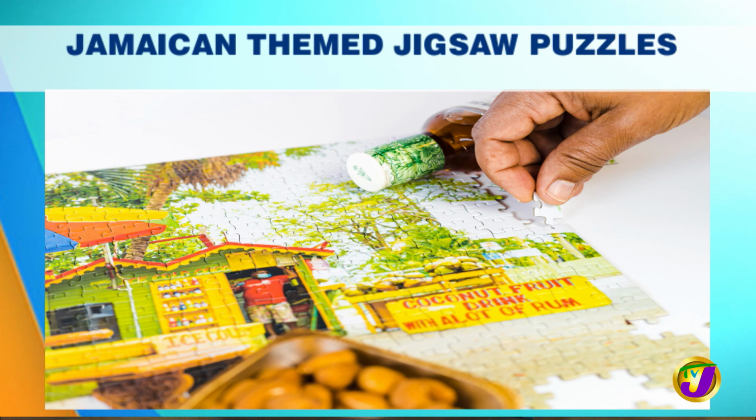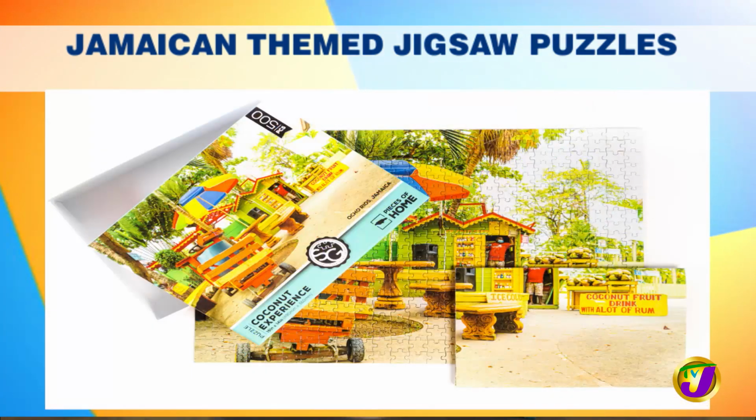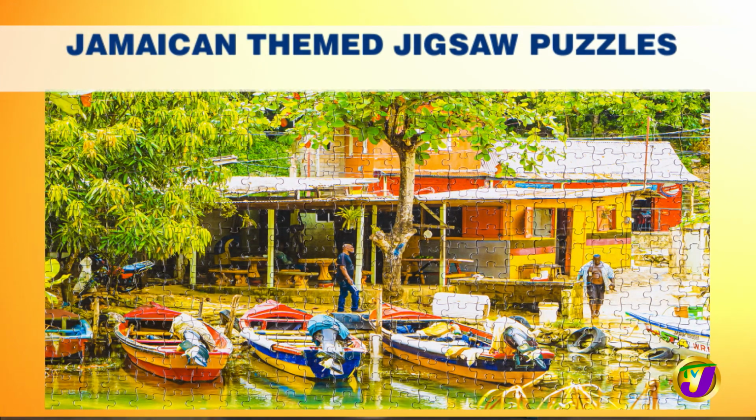It's a great gift, I think, not just for Jamaicans, but for anyone who loves Jamaica. If you want to give them a piece of home, this is so, wow. This is really nice, especially now in our 60th year. We're trying to find things to memorialize Jamaica. It's not just gifts. Yes, they're great gifts, great souvenirs and keepsakes. But there are also a lot of benefits to puzzling.